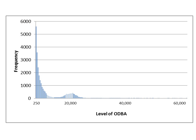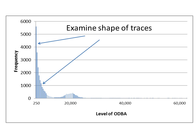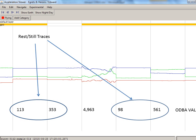We can then graph these ODBAs in a frequency distribution and we get a pattern like this. What I then did was examine what the shape of the traces are when the ODBA is very low, in these medium areas, what they look like during this hump, which happens to be flying, and this very long tail. And this is what the values are for these resting traces.